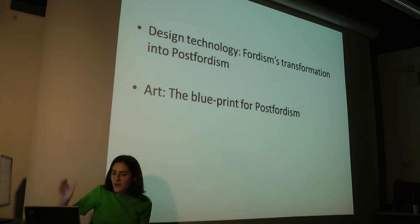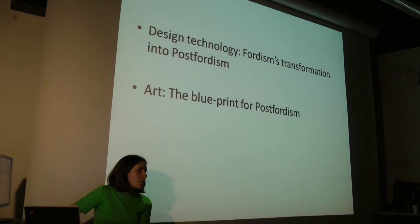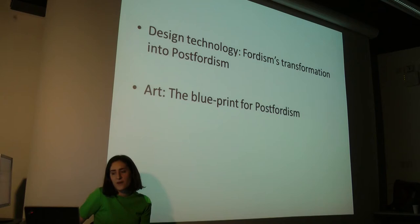So now I'm going to talk about how my thinking behind that is related to industry and what we think of as the art object. And this is really the story of the 20th century in relation to labour and objecthood. So in terms of design, you have the establishment of Ford's production line and how this has transformed into post-Fordism. And I've been really interested in how art might be a blueprint for post-Fordism, so our shift towards a flexible form of labour and production.